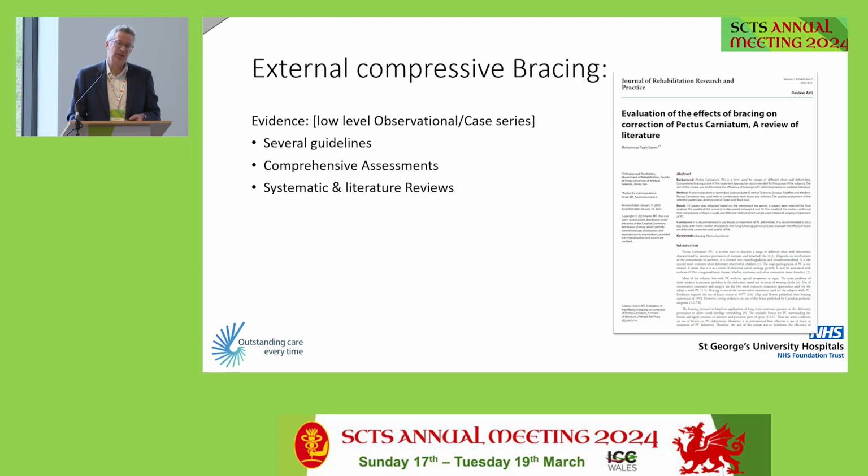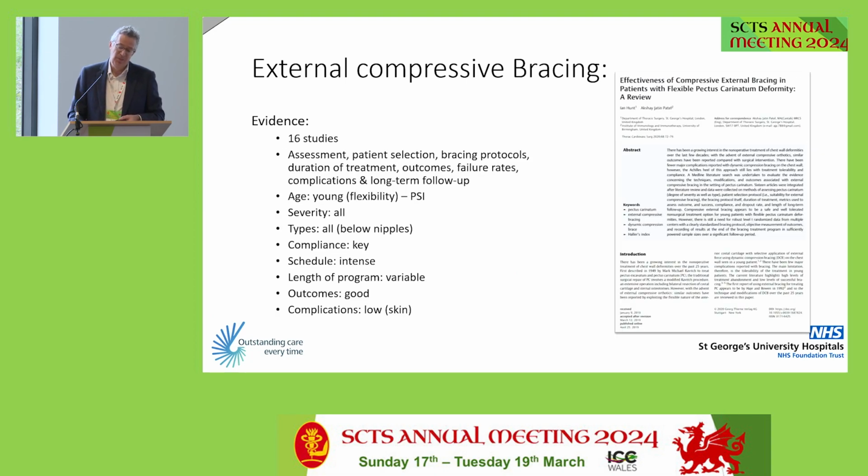And there have been some studies. We ourselves did some studies around the role of bracing in pectus carinatum, and we did a literature review of it. And what I took from those studies, including the study we were involved with, was assessing the patient, selection of the patient, the types of protocols, the duration of treatment. These are the aspects that we looked at as part of this review that we did.